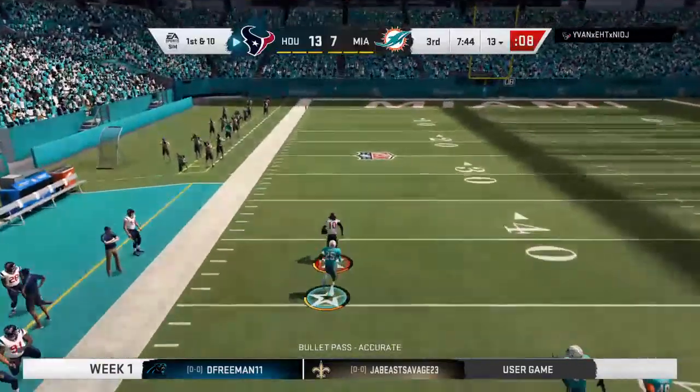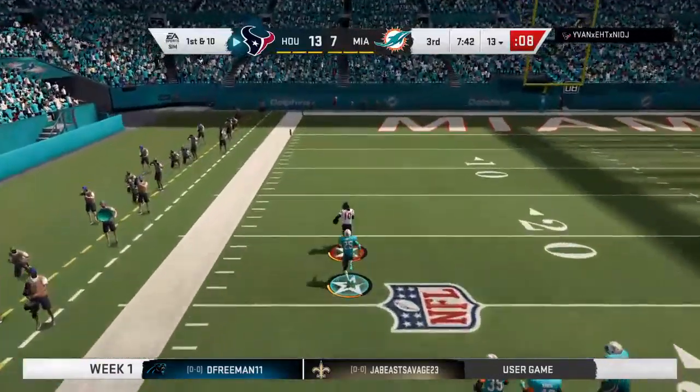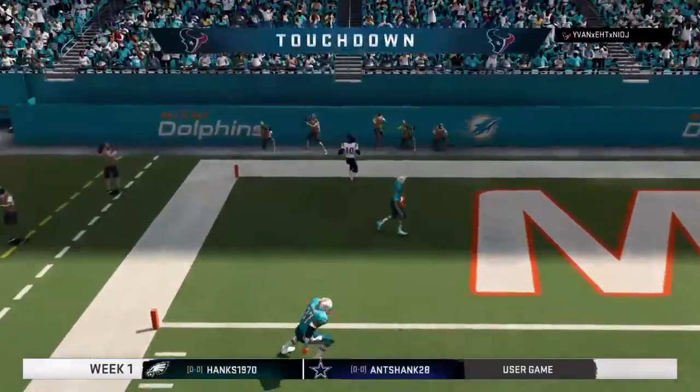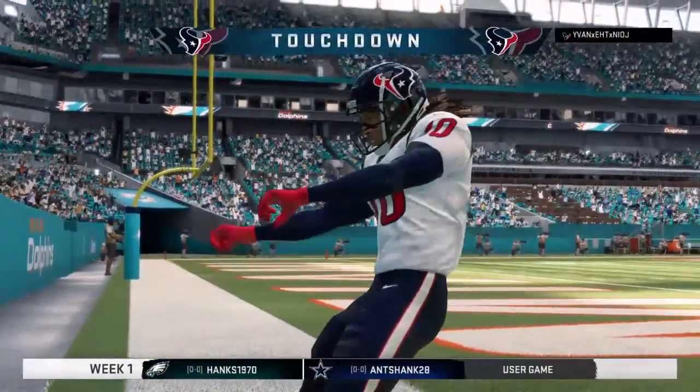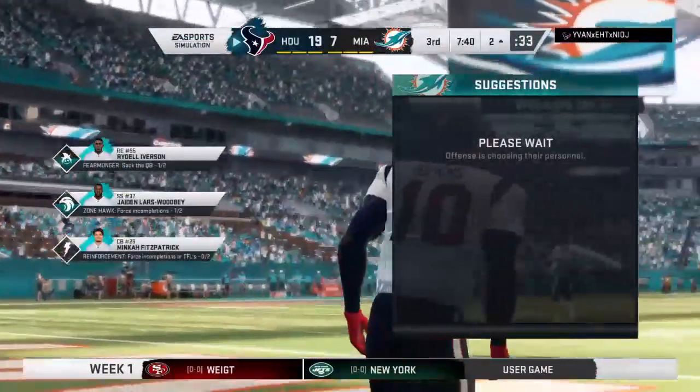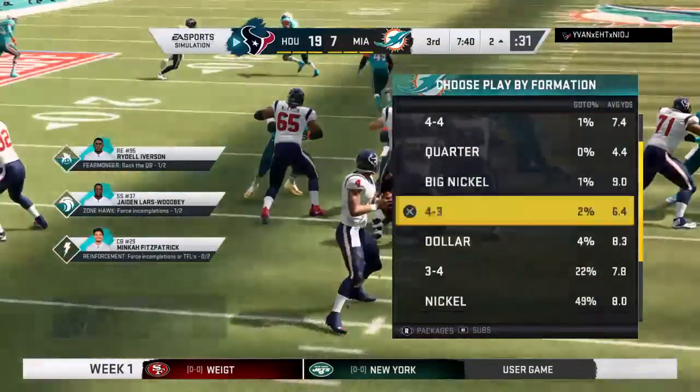Looking for tendency break. He's got a man, complete. And he'll take this one in for a Texans touchdown. DeAndre Hopkins, 87 yards. And the Texans push further out in front.